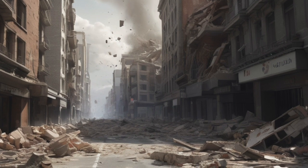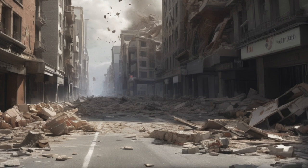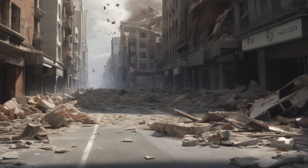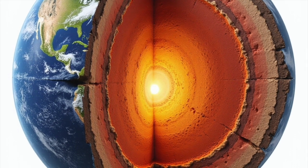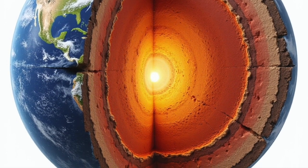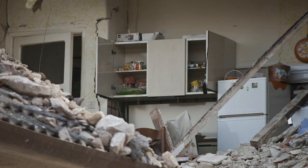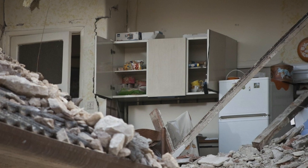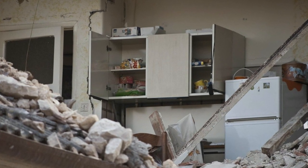Although earthquakes can be devastating, they also serve as a reminder of the powerful forces constantly shaping our planet. Over millions of years, earthquakes have played a role in forming landscapes, creating mountain ranges, and even influencing climate patterns by altering ocean currents and atmospheric conditions. Scientists study past earthquakes to understand how they have shaped the world and use that knowledge to improve preparedness for future events.